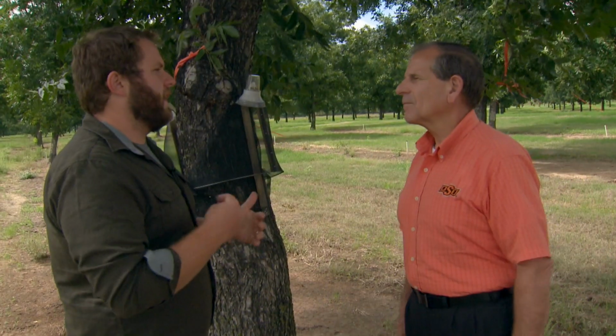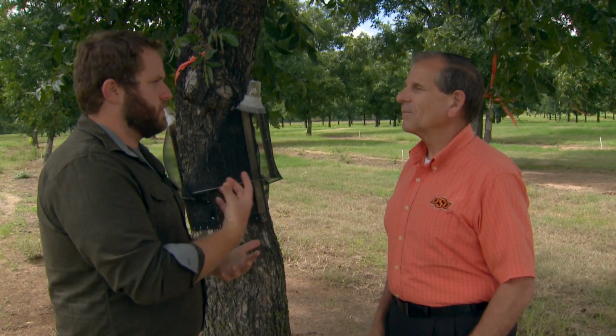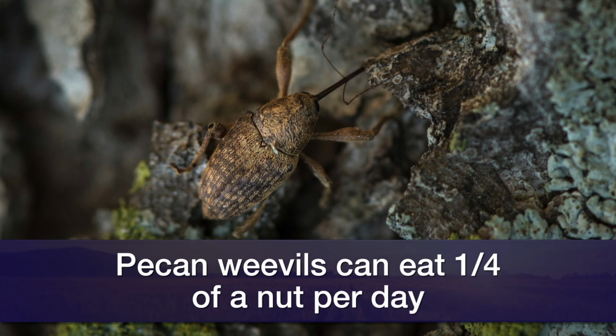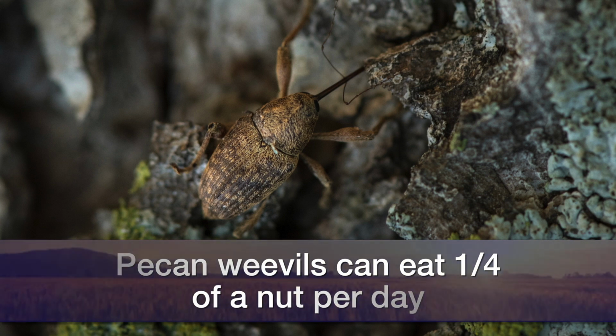So talk a little bit about how the weevils actually impact the crop. Are they feeding on the pecans, or is it something with the bark? How does that work? Okay, so when they emerge from the ground as adults, they do get up in the tree. They can feed on about a quarter of a nut every day. So you'd get one nut affected over a four-day period. So the amount of feeding is minimal. If you've got a decent crop, we don't really worry too much about feeding damage.